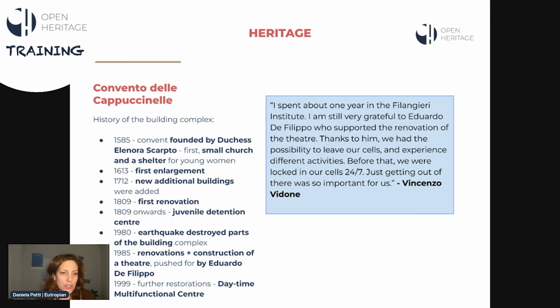In fact, in a more detailed part of the history, why are we saying that people recognized an incredible value in these buildings? At first, back in 1585, the convent was established by the Duchess Eleonora Scarpato, who created a shelter for young women. This had an important aspect: a lot of the social welfare at the time was done by the monarchs of the reign of the Two Sicilies, as it was called, so the reign of southern Italy. It was first enlarged in 1613 and then additionally in 1712. It was first renovated in 1809 and this is when it became a juvenile detention center. And as you can see, it was running for approximately 70 years with this role.